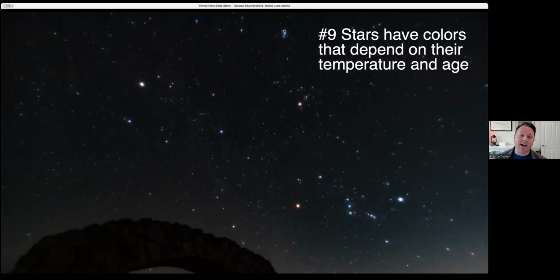Up here at the top of the image and near the center is the Pleiades, another open star cluster. The Pleiades, and those stars are distinctly bluish, especially in telescope images. You can see them here, they're bluish.